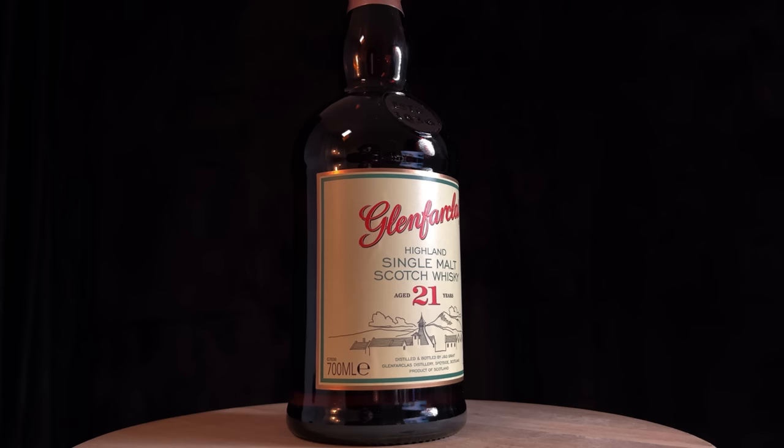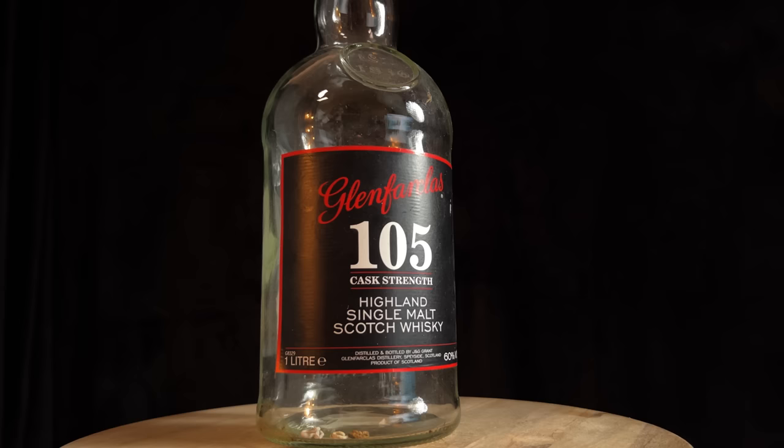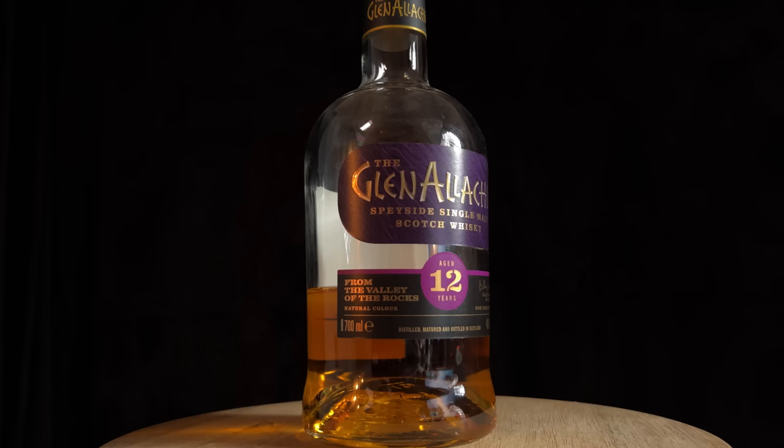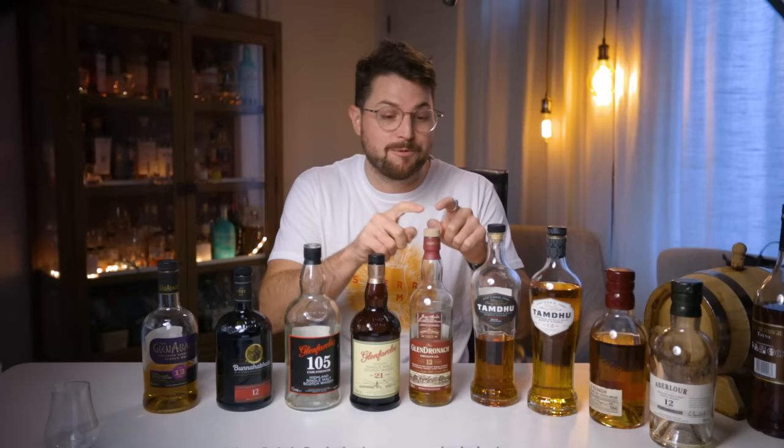The next distillery you should look into if you're into sherried whiskey is the Glenfarclas distillery. They also have a cask strength sherry bomb called the Glenfarclas 105. The next distillery that predominantly uses sherry cask is the Bunnahabhain distillery. Now, I just want to talk about some distilleries whose whole brand isn't known for sherried whiskey, but they do have some famous sherried whiskies. The first one is Glenallachie. Recently it was taken over by Billy Walker, who also used to run the Glendronach distillery.